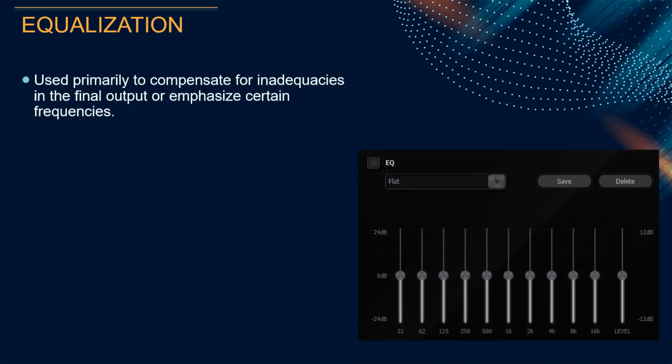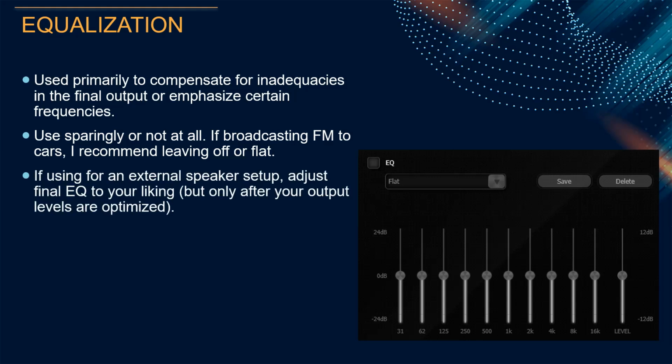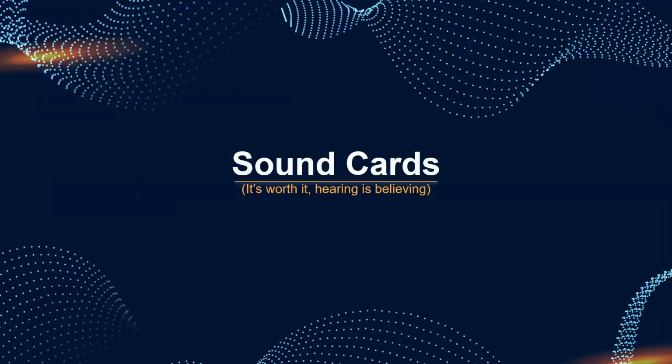Equalization. This is used primarily to compensate for inadequacies in the final output or emphasize certain frequencies. I would recommend using it sparingly or not at all. If you're broadcasting FM to cars, I recommend leaving it off or flat. But if you are using an external speaker setup, just go ahead and adjust the EQ to your liking, but only do this after you've optimized your levels.